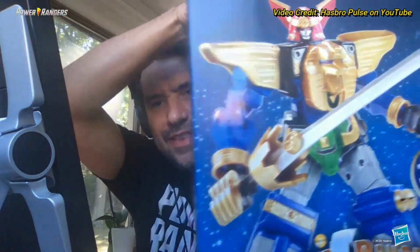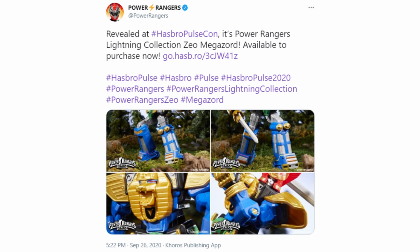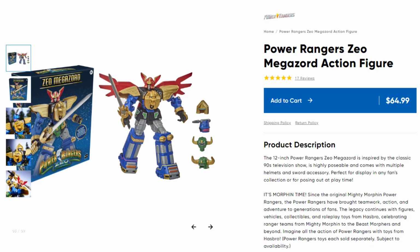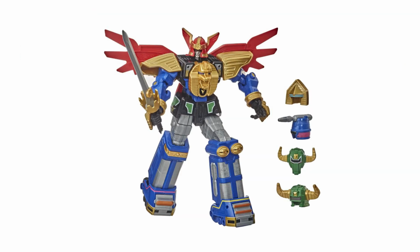Until finally, Hasbro announced the figure during Hasbro PulseCon at the end of September 2020, right before their Lightning Collection segment, and right at the end of their Retro segment. Which, of course, they finally put to rest that it was not in the Lightning Collection, right? Well, not really, since right after this announcement, the Power Rangers Twitter tweeted the link to Hasbro Pulse to purchase it, and the tweet said it was part of the Lightning Collection. Hasbro Pulse's site said it was not, and Entertainment Earth still calls it Lightning. But it is. But it isn't.